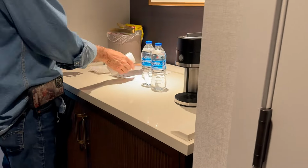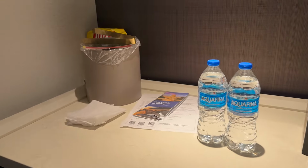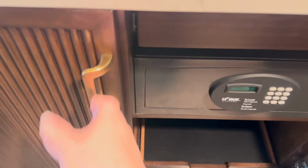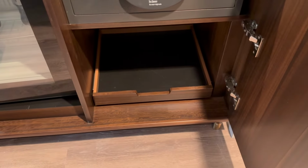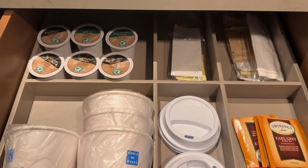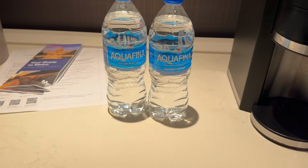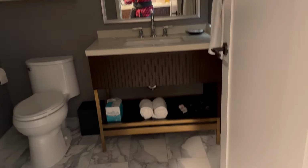Just beyond that is a little mini bar. This coffee maker was below, but we pulled it up here, and picture there. Here you have a safe, a refrigerator. I don't know what that's for. Places for you to put stuff, I guess. And then you have cake cups and teas and cups. You get 2 free bottles of water every day. And then there's a bathroom.